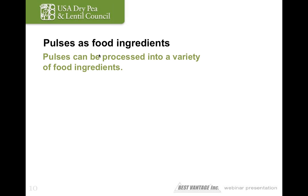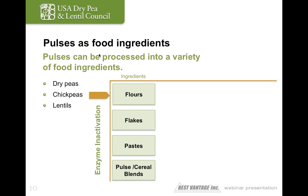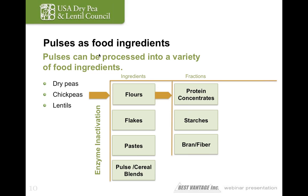Pulses as food ingredients, well, they can be processed into a variety of different ingredients. Looking at the three pulses of interest to us, the dry peas, chickpeas, and lentils, they can be processed into flours, flakes, pastes, and also pulse cereal blends of different compositions. They can be fractionated into protein concentrates and isolates, into starches, and also into bran fiber fractions, or they can be further processed into particulates, including extruded particulates.